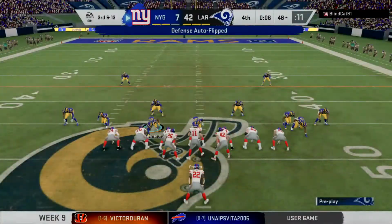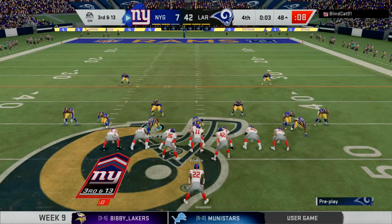Come on, set. 10-2 stop. I can't believe they even let you play.